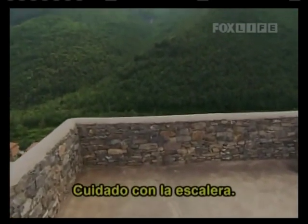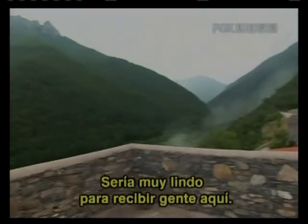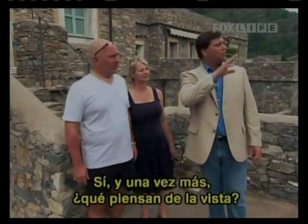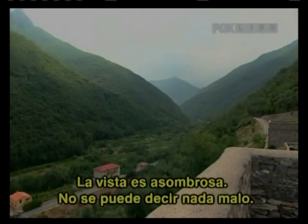Watch your step. Wow, this is lovely. It's a good size, isn't it? It'd be really good to entertain people here. Yeah. And again, what do you think of the view? Well, the view's absolutely stunning. You can't fault that at all.